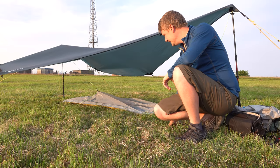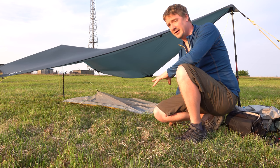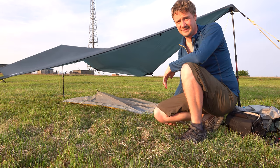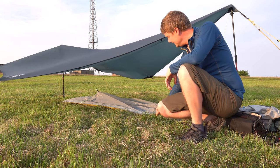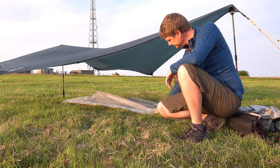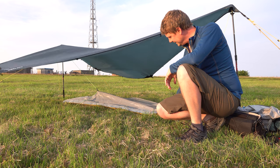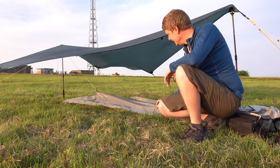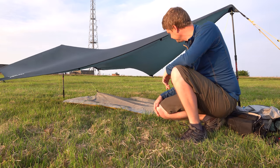So, first night in my Lixada mesh bug bivvy. It weighs 252 grams. That excludes pegs, it doesn't come with pegs. What it comes with is obviously the little bag it comes in. It's got a siliconized nylon waterproof floor. It's got the tiniest little bathtub, but you're not going to want to use it in really wet conditions, because it's going to be easy to get water ingress even on slightly long grass like this.